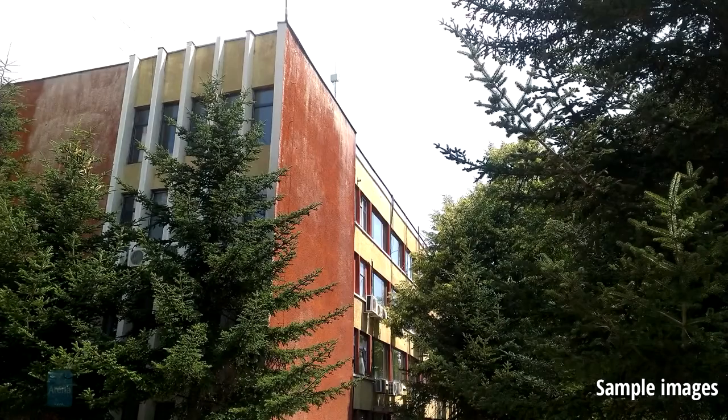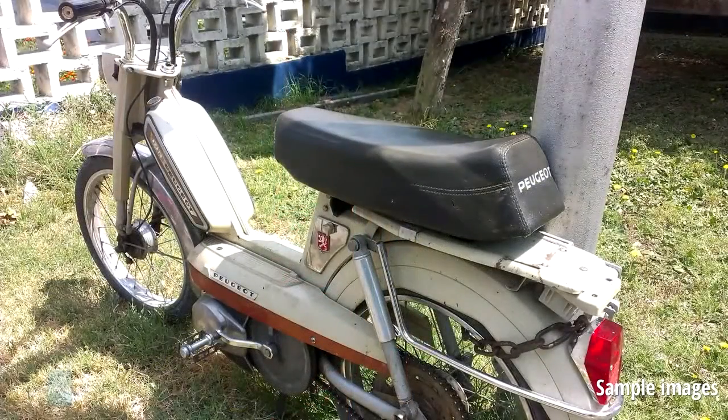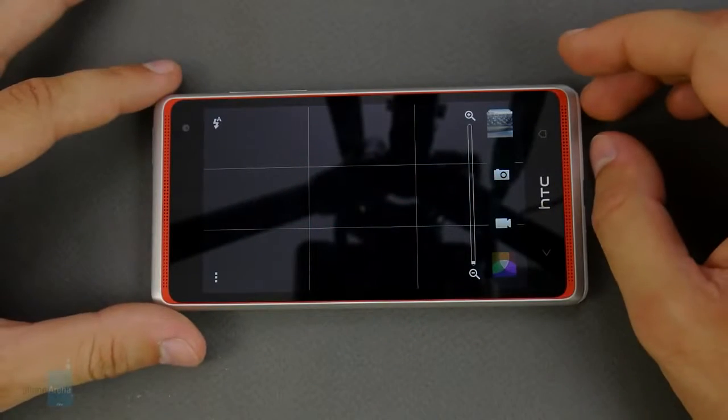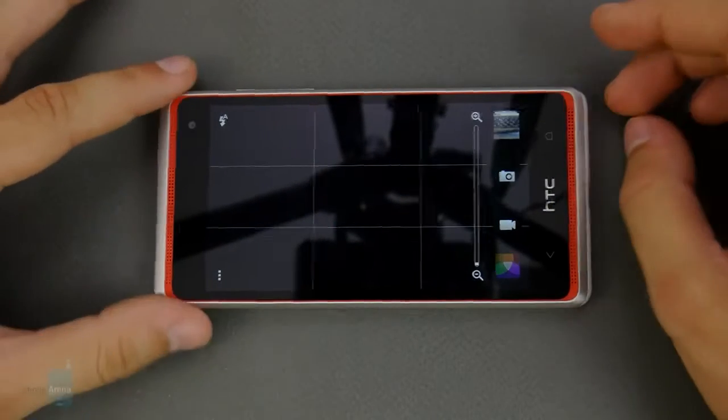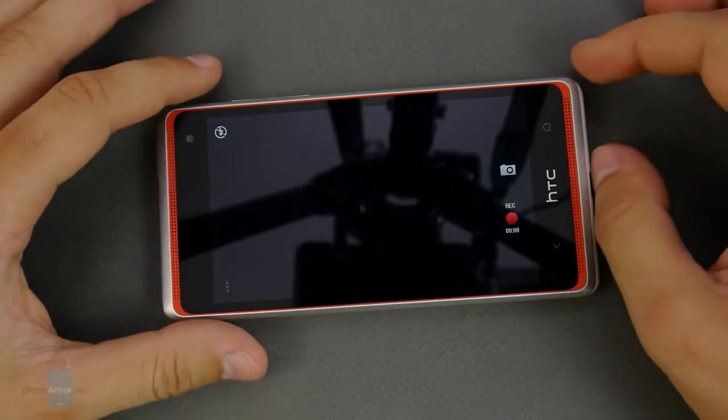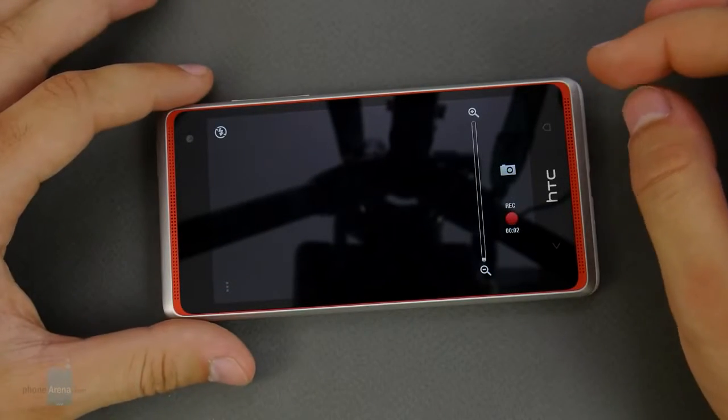In terms of video, you get 720p video recording at around 24 frames per second, and it has the same issues actually. One nagging issue in video recording is that there is a lot of noise. Even when you record in broad daylight, there's still a lot of noise in the captured footage.